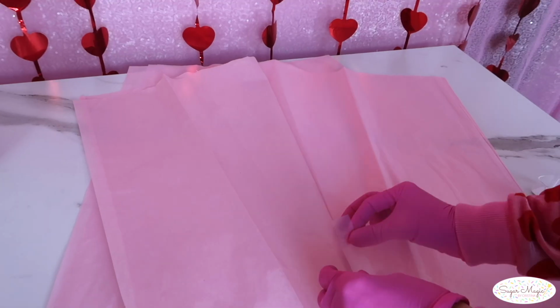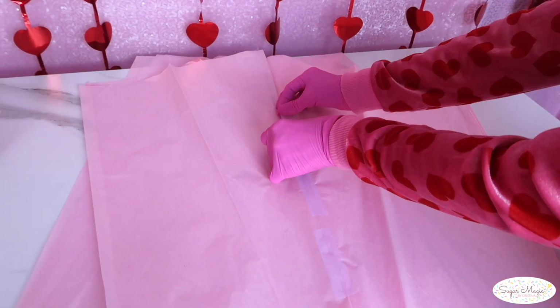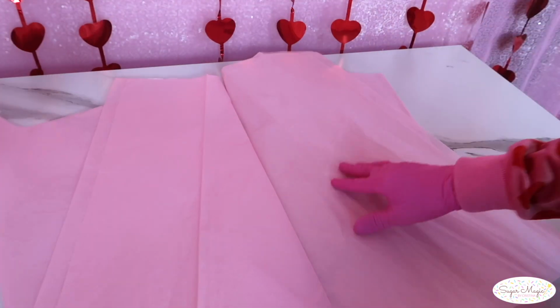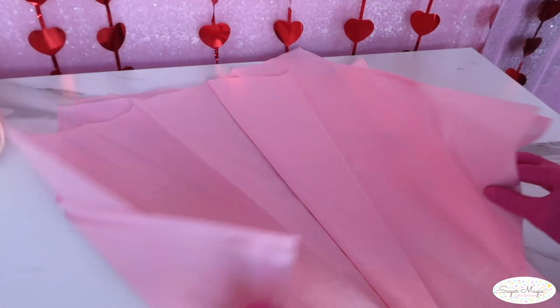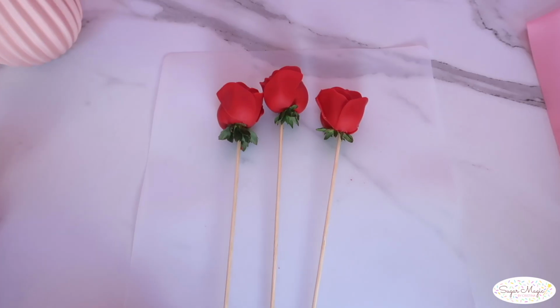The key is having 2 types of tape to help with assembly. I attached the halves of tissue paper with about 4 pieces of magic tape and flipped it over to reveal a seamless look. The second part of assembly is putting the bundles together.